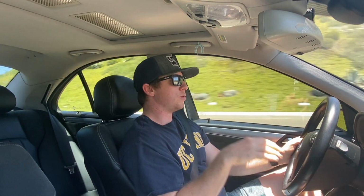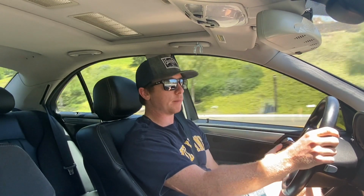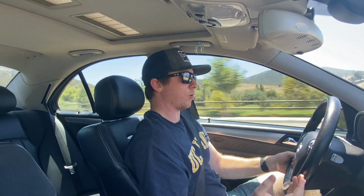The difference between all these modes you feel the most with the shifting. With comfort mode, you can tell the shift points are a lot lower. It's going to make it less of a performance experience and more for just daily driving. You get a little bit better gas mileage because your shift points are lower. Sport mode rings out the shifts a little bit more, but it's still going to shift for you. You'll get a little bit higher shift points, obviously a little bit sportier of a feel.